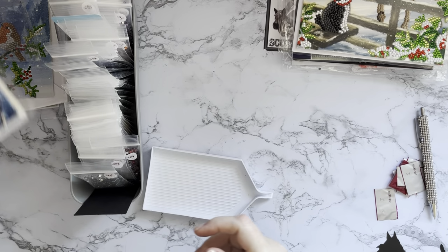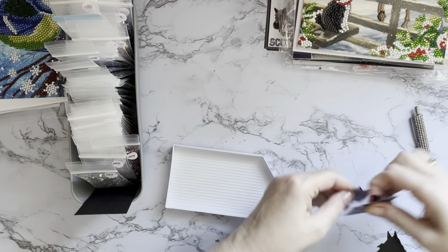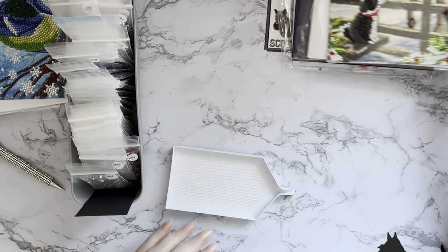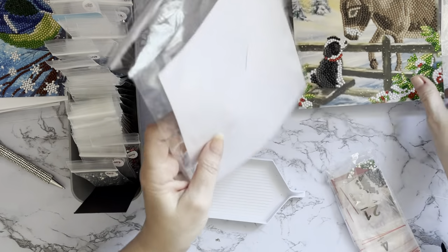And that's that one done. So let's have a look at the next one. I think the next one is a mixture. Just pop these in the bin, put my pen back over there so I can try and remember where it is. So let's see what we got in this one.